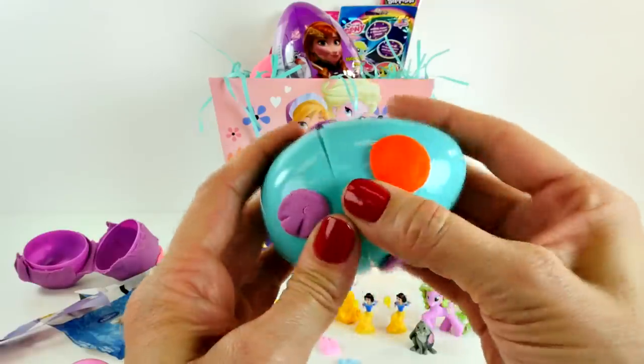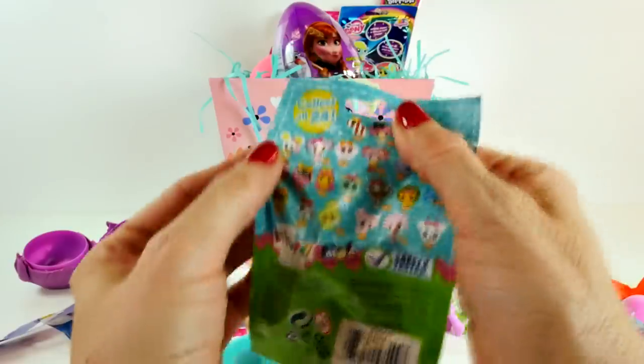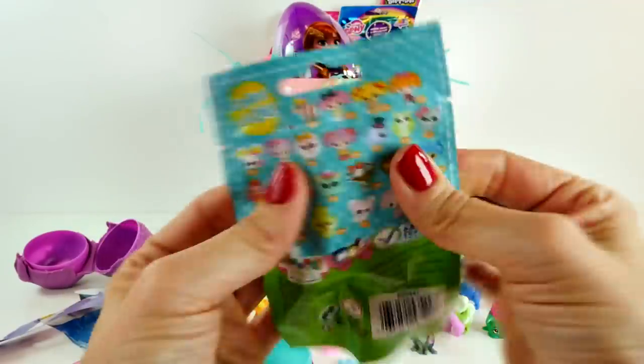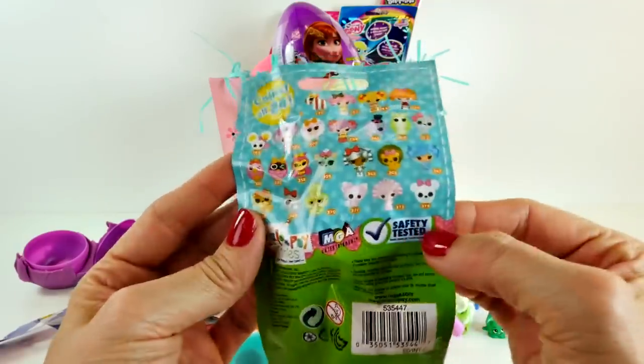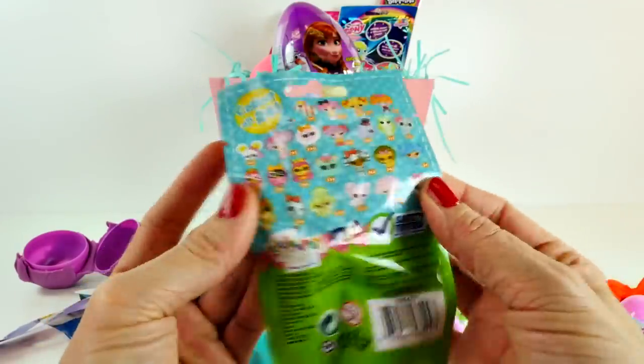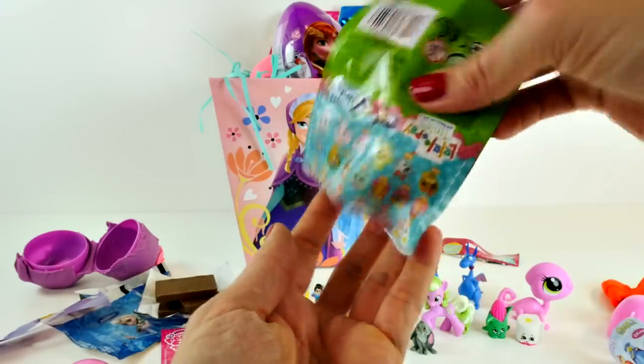Let's find out what's in this egg. Looks like a Lalaloopsy blind bag. Okay, before we rip that off at the top, let's see all of the different characters that we can get. Looks like lots of cute ones. Now we'll see who we got.